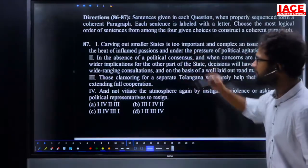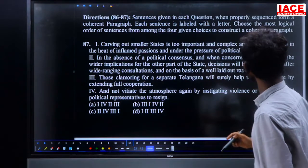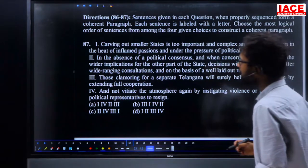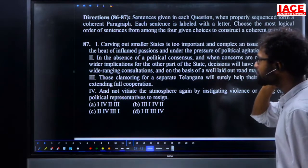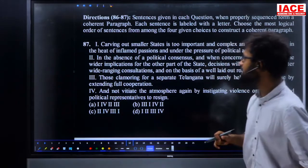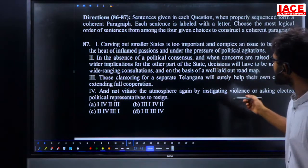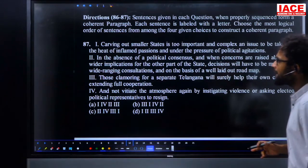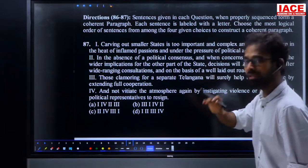Question number 87, under the same direction, option number one: carving out smaller states is too important and complex an issue to be taken in the heat of inflamed passions and under the pressure of political agitations. Number two, in the absence of a political consensus and when concerns are raised about the wider implications for the other part of the state, decisions will have to be made after wide ranging consultations and on the basis of a well laid out roadmap. Next one, those clamoring for a separate Telangana will surely help their own cause by extending full cooperation. And number four, and not vitiate the atmosphere again by instigating violence or asking elected political representatives to resign.